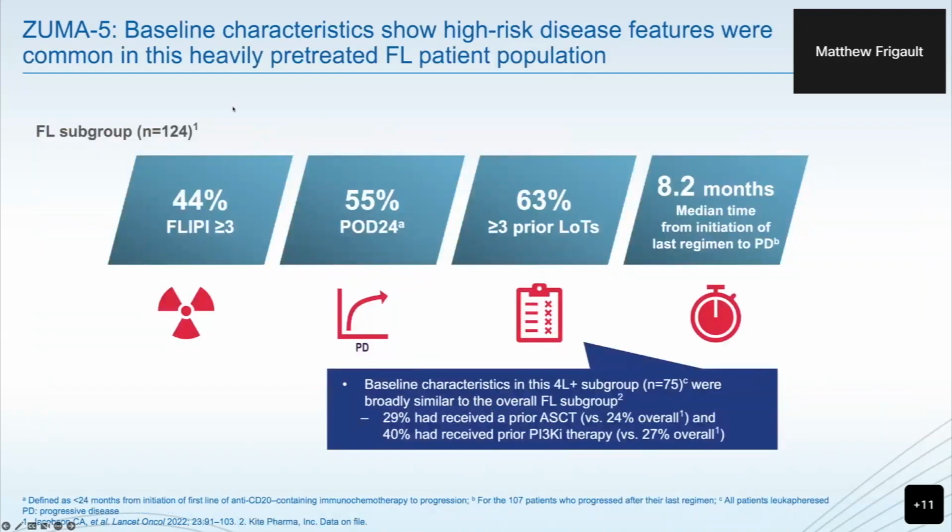Looking at the overall baseline characteristics for this group, the follicular lymphoma subgroup, which was the basis of the subsequent FDA approval, about 44% of patients had a high FLIPI, about 55% of patients had progression of disease within 24 months. 63% had 3 or more lines of therapy, and 8.2 months was the median time from initiation of the last regimen to progression of disease. So overall, these baseline characteristics are pretty high risk and would otherwise be considered poor prognosis, even with subsequent lines of therapy.